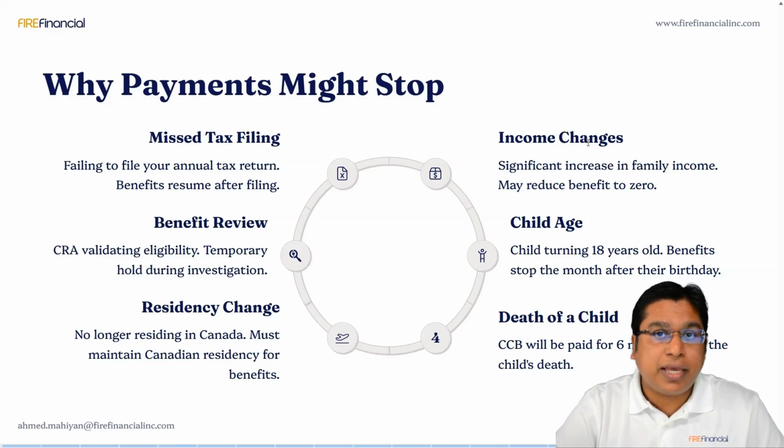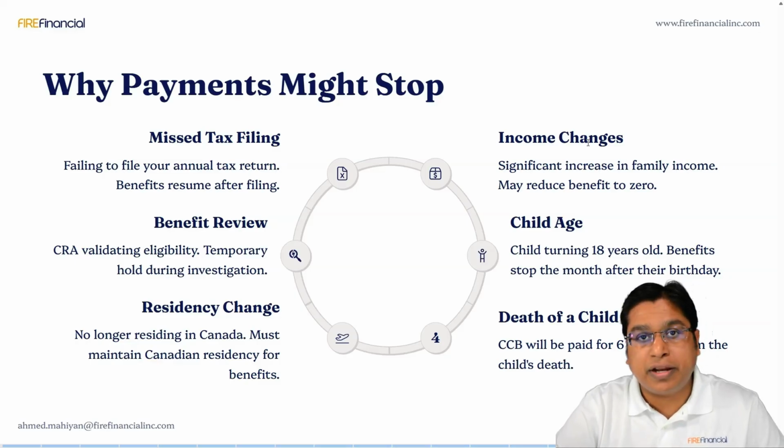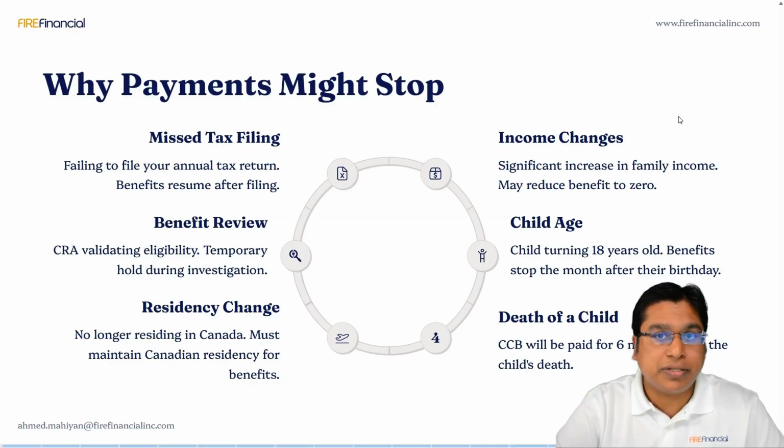Now, obviously, as I said, if your family is making over that threshold amount of income, as a family income, then CRA thinks that you don't deserve to receive these government funds, so obviously you're not going to get it. The other obvious reason is when your child turns 18. So obviously this is a child benefit. As soon as somebody turns 18, they are no longer a child, they become an adult, and so CRA is not going to pay any money to that family.